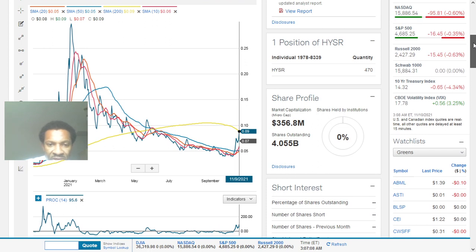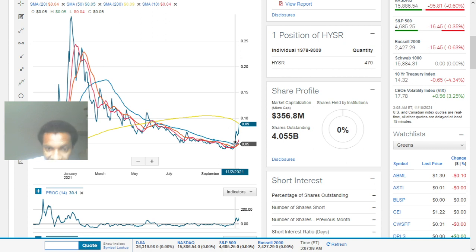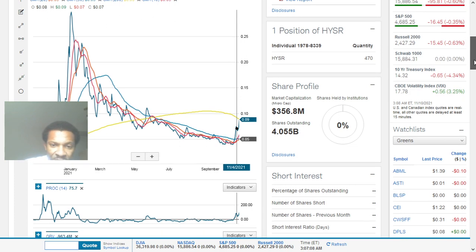And it has since moved above its 50-day moving average. All the way back to June, it never closed above this 50-day moving average. The only time it did was sometime in September. But of late, it crossed the 50-day moving average sometime in this month, on the 2nd of November. That was when it crossed it. So the bullish signs are there. Things are improving for SunHydrogen, but how far would it go?